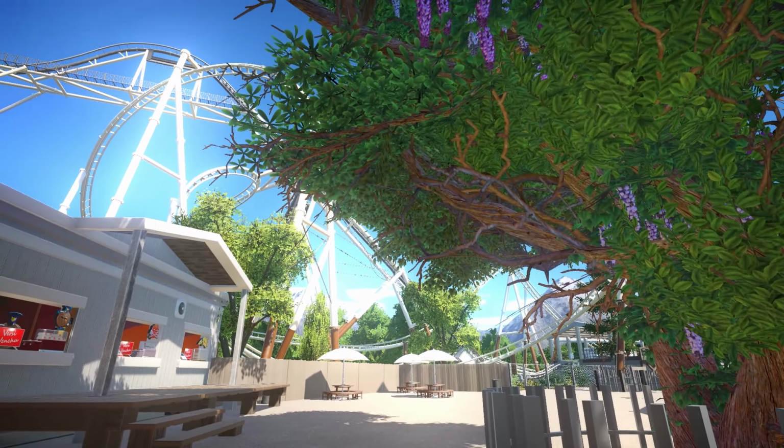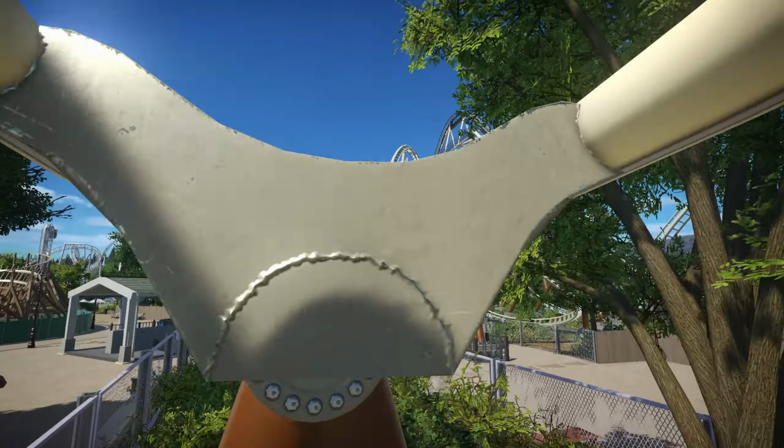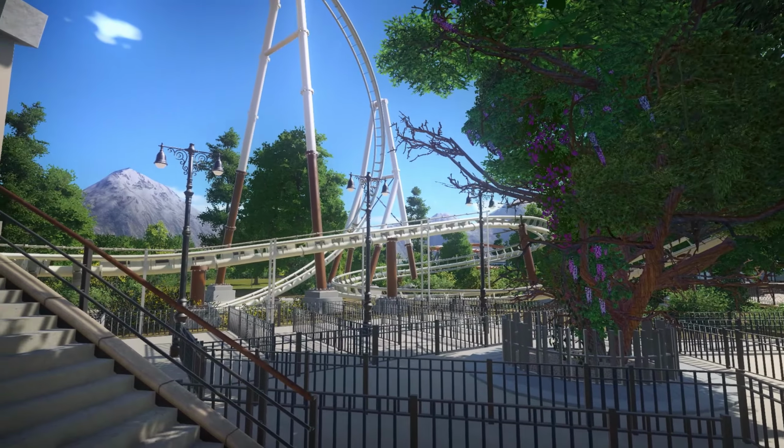Everything from the custom supporting to the color scheme of this coaster just turned out perfectly, and I really don't think I could make this any better. You can also probably tell that the part where my coaster goes over the path is extremely inspired by Blanco by Seb's previous coaster.